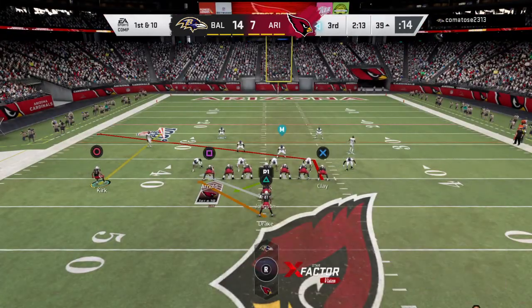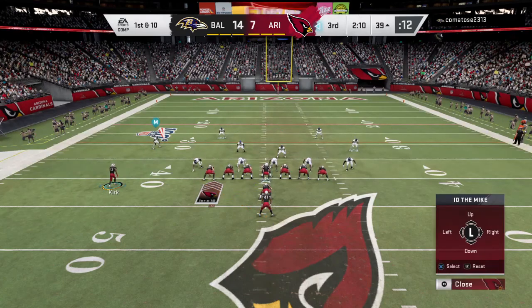Check 48's the mic. Check 48's the mic. Let's set a tone, fellas.